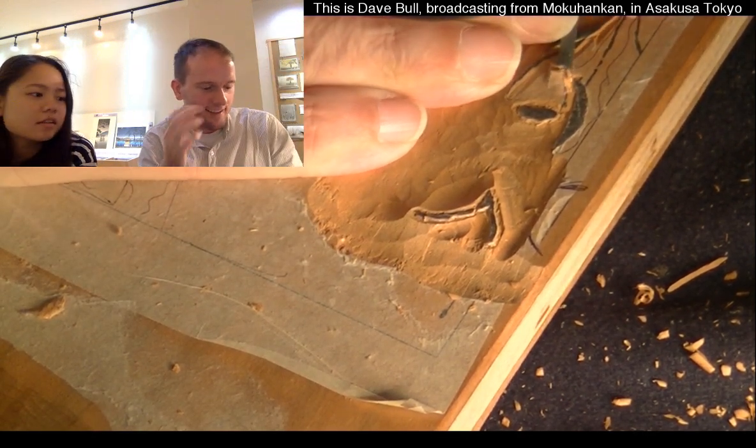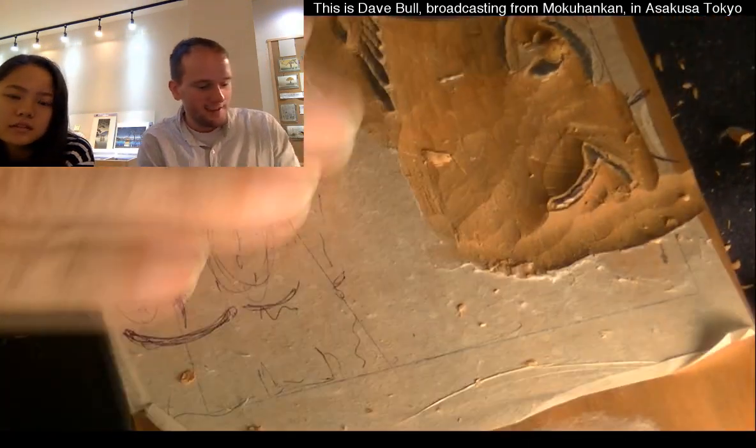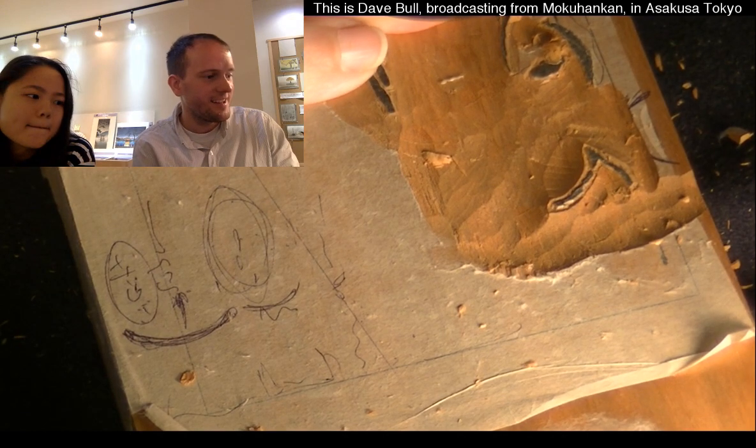It won't look exactly like this because these are brush strokes and this is just going to be a woodblock print, but this is the image it's based on.